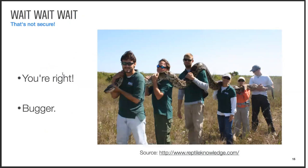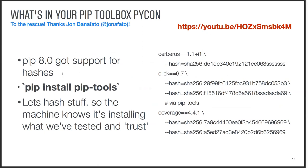We're still pulling in code and we don't have a way to sort of trust. So if someone changed the package from the mirror, my mirror is going to blindly sync it, right? It's not smart enough to know or care. So I thought, right, we've got to do something. So I got talking.